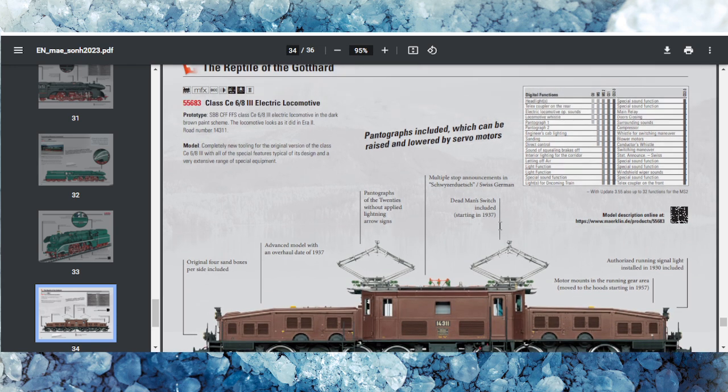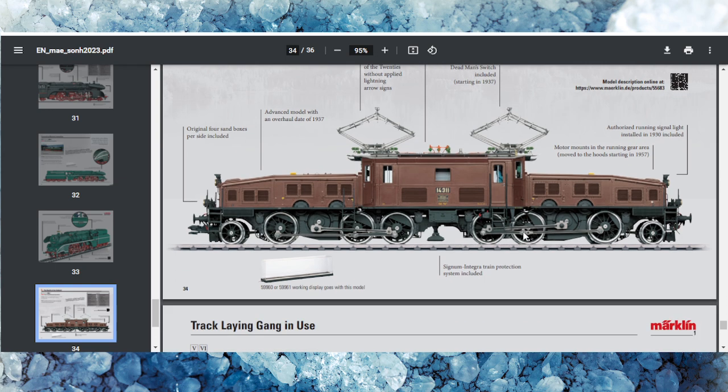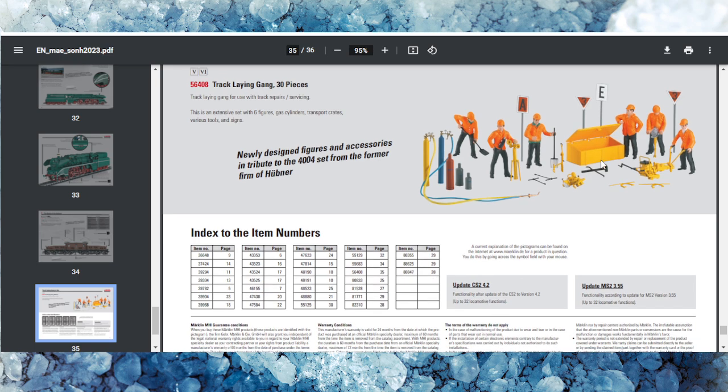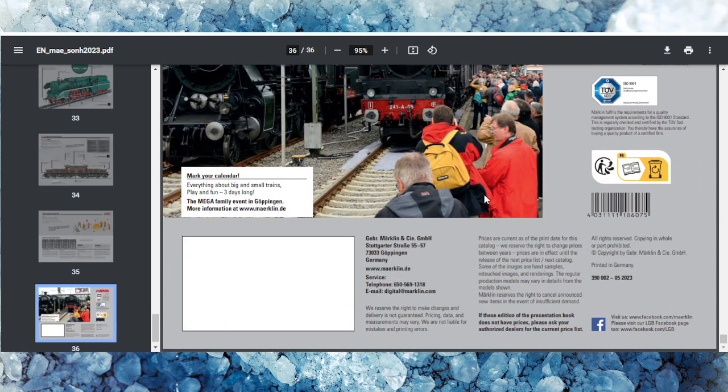And the class CE68. Now I have seen these before. These are pretty cool. The articulation motion of this diesel. This kind of reminds me of a predecessor to the GG1. But that's pretty cool. Got some track laying personnel. That's pretty cool. And we got some pictures. And that's pretty much it.